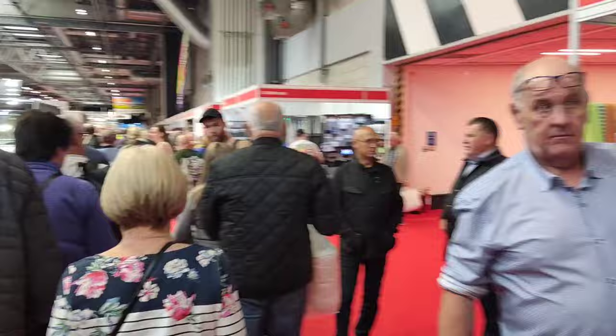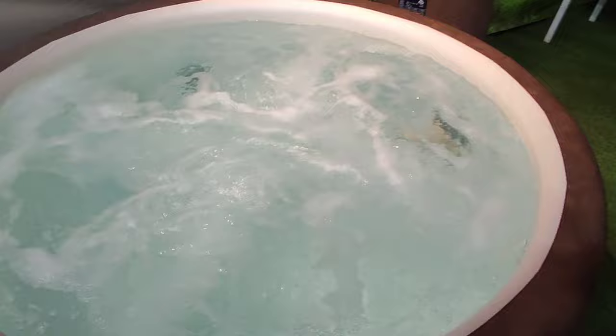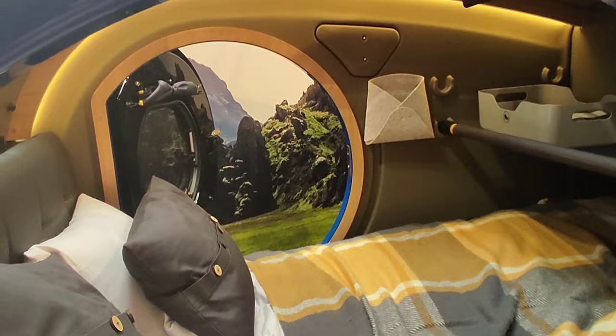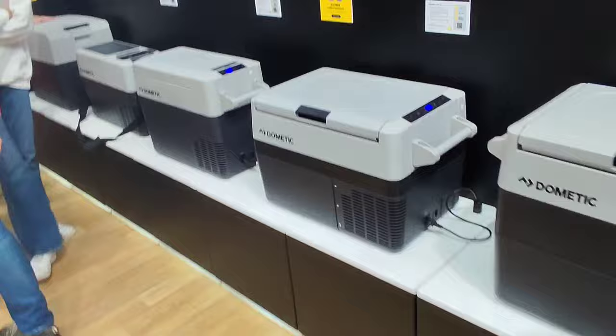These are all the trade stands. Stand with the old fuel pumps. GoPod, micro GoPod. Some hot tubs, which remind me of washing machines. The doors on them. You can get both sides of these. Yeah, it's like a big washing machine, more accessories. These are cool, these are like fridges for your vans.